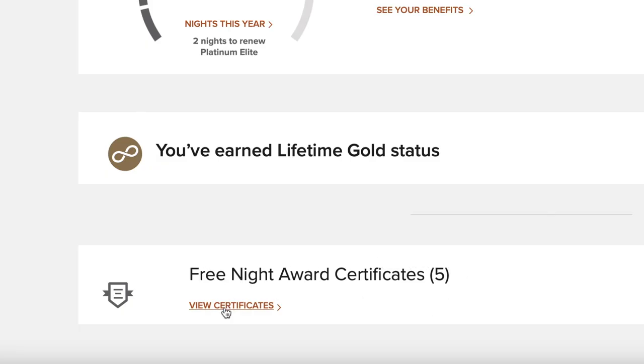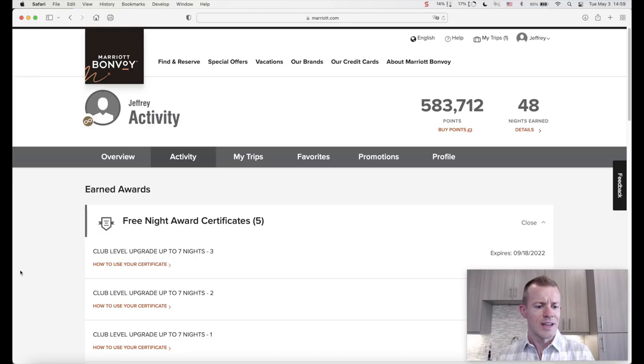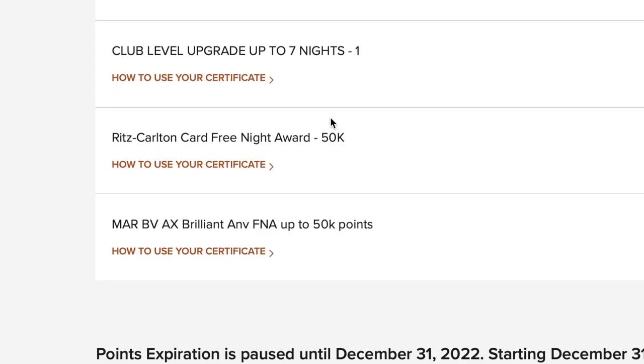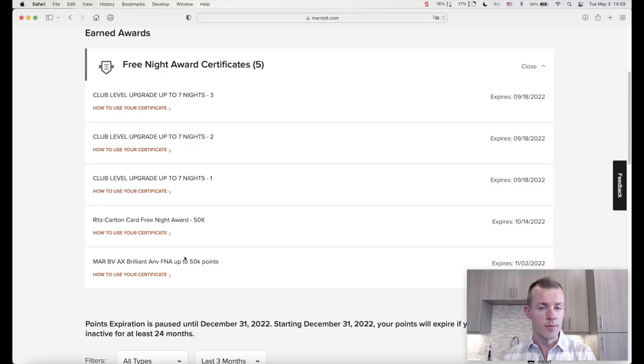So I'll then go to View Certificates, and for some strange reason, it counts my club level upgrades as an actual free night certificate. Hopefully Marriott will fix that in the future. That's because I do have my Ritz-Carlton card here, which offers those certificates to the club level upgrades, but that's not an actual free night. So anyway, we'll scroll over past those. I have two actual free nights right now. The first from my Ritz-Carlton card, up to 50,000 points right here. And secondarily, from my Marriott Bonvoy Brilliant American Express card, another 50K certificate. So overall, two certs for 50,000 points each.